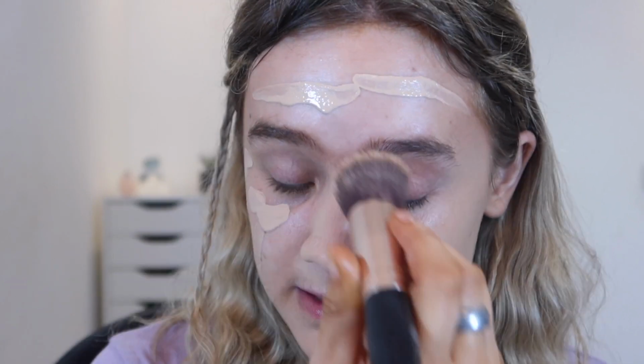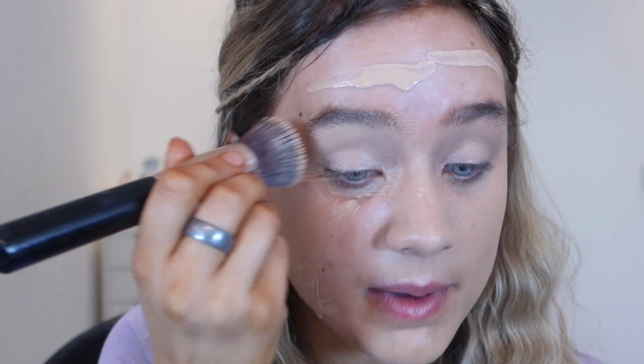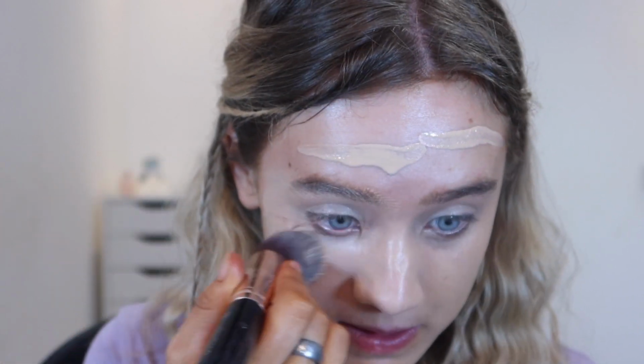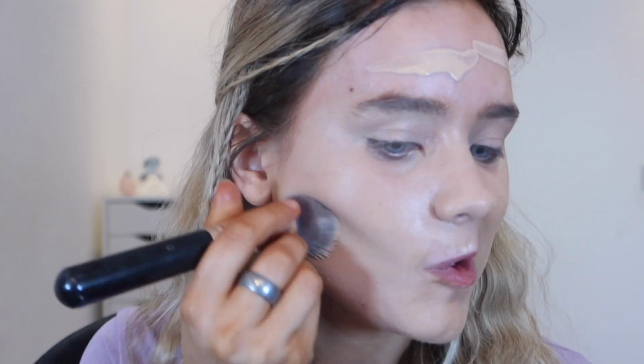Okay, I like this. Let's just do a little bit on my lids. I find my eyes have been quite tender recently because I've been doing so much makeup and stuff that my eyes just need a little bit of a rest. But I do really like that. A bit of bronzer to warm it up. And that should be about perfect. I feel like it smells of something, but I can't really work out what.